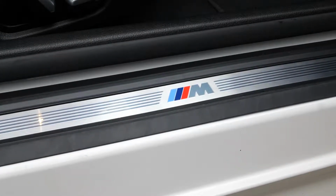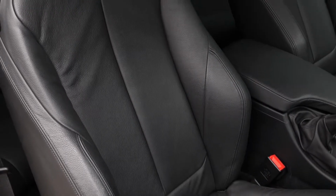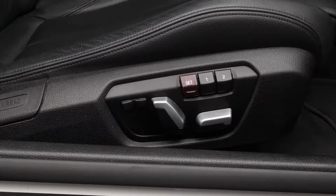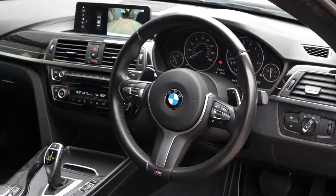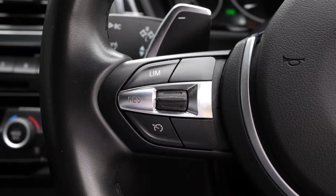Moving to the inside of the car, first thing you'll notice is the M Sport kick plate. You've then got a full leather interior. You can see the front M Sport seats, fully electric with the memory settings on the side. You've got your leather wrapped multifunction steering wheel here. You've got access to cruise control on there.